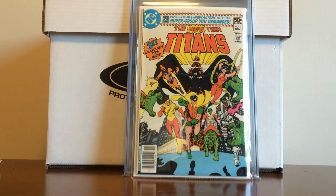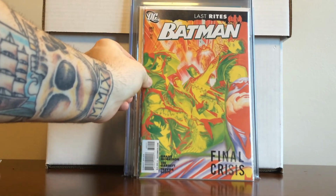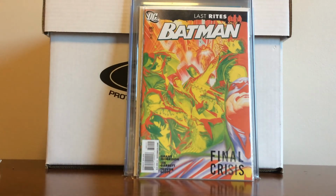A little newer of a book. This is from the Grant Morrison run, Batman. This is Batman number 682. Now, this is not really a Robin book per se.